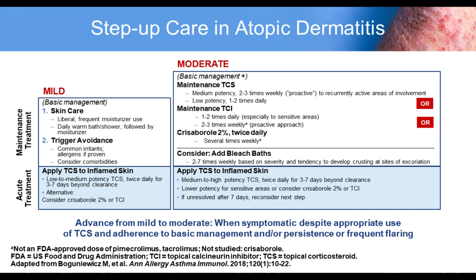Basic skin care is the standard: good skin care, liberal moisturizer use, avoidance of triggers or irritants. If you have mild disease, generally topical corticosteroids to inflamed skin, and whether you use 2 weeks to get started, and then some people will decrease their frequency to daily and then go to twice a week beyond clearance, or if you treat for 1 to 2 weeks and 3 to 7 days beyond clearance, as it says in this particular algorithm. Those are standard methods. You can consider use of Crisaborole or TCIs as substitution for topical corticosteroids, either for delicate skin areas or instead of topical corticosteroids.